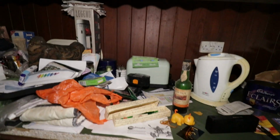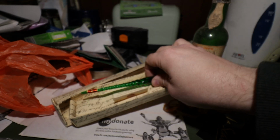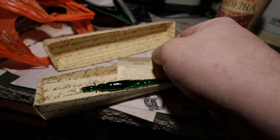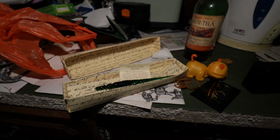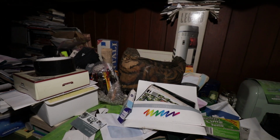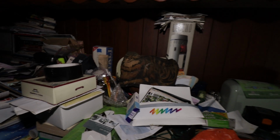So I'll show you along here as well. Oh, what's that? A Murano glass dip pen. That's quite interesting. What's a dip pen used for? Fuck knows. And look, this old bottle of wine. So along here we've got a cover for a teapot, a cat one. A few pens and bits and pieces.